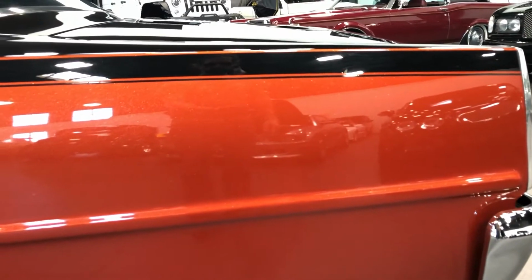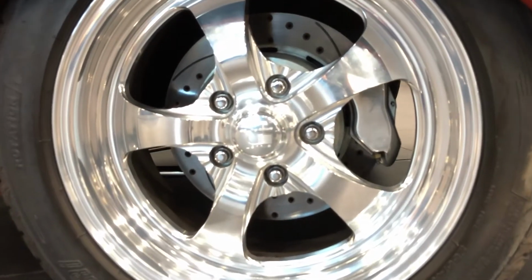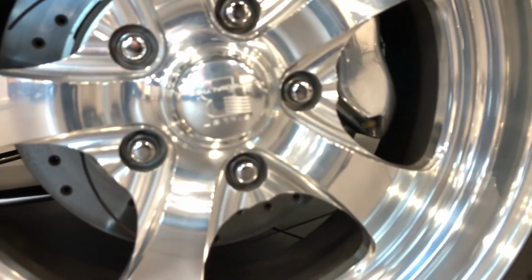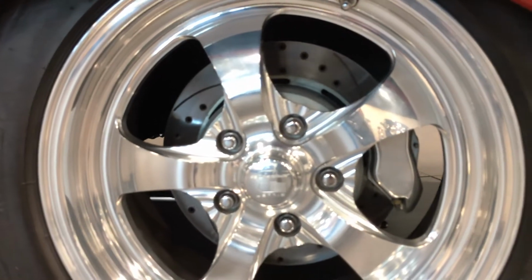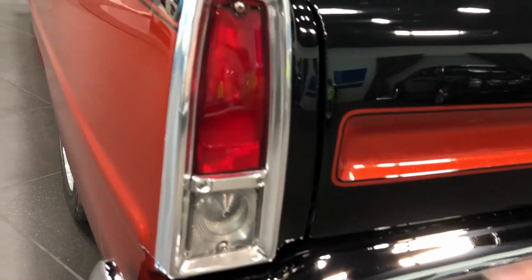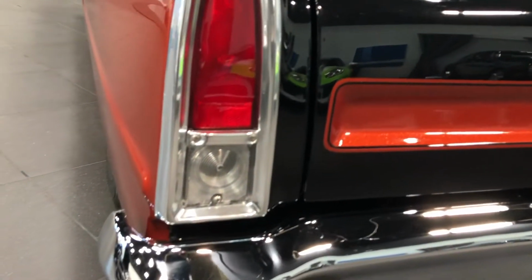Okay, back to the side of the car. Beautiful orange paint. I don't have any nicks or scratches. Here is the rear driver's side wheel and tire, brakes. No curb rash. Very nice. Let's get a good look at the back bumper. These taillight bezels. All of this in super, super shape.